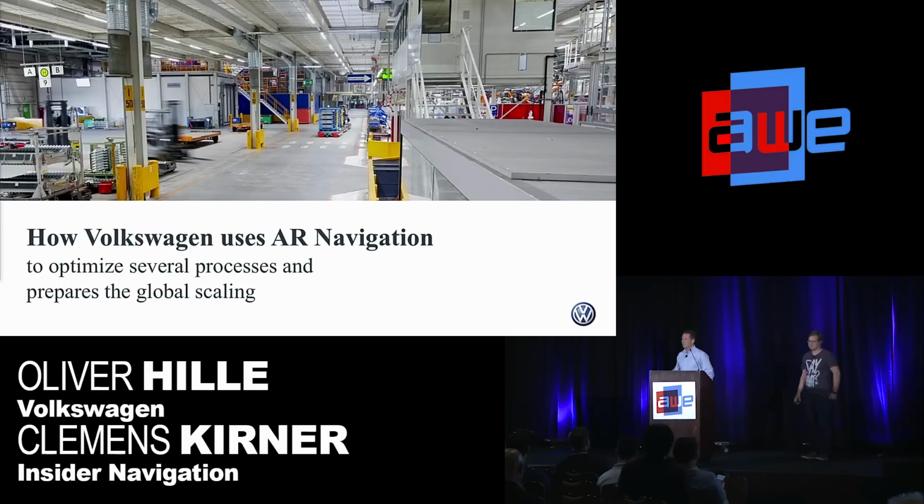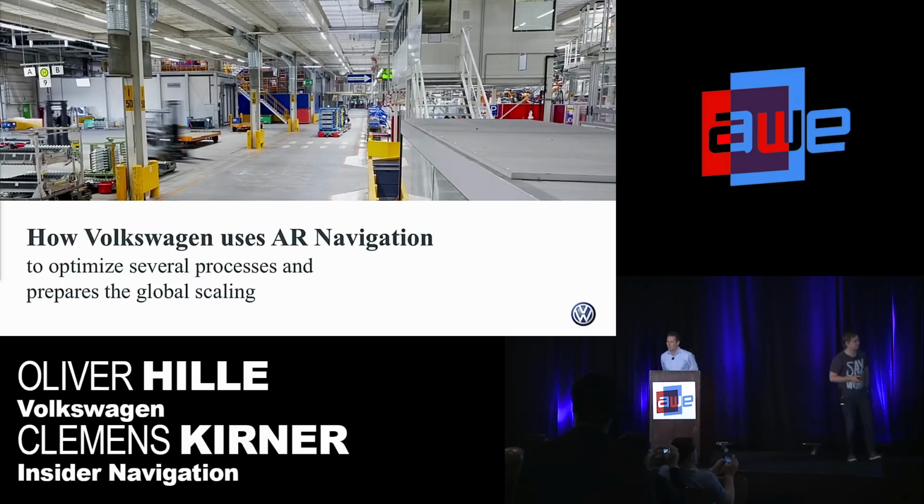If you're wondering what the markers are outside of the hall and in the reception area, they are from us. What are we doing with them? You also see them here on the screen. We use them for positioning and navigation.